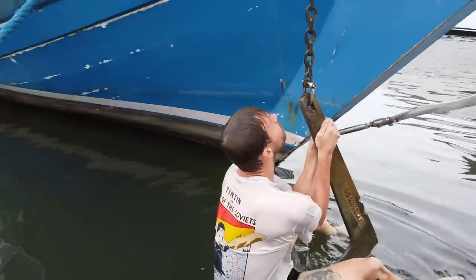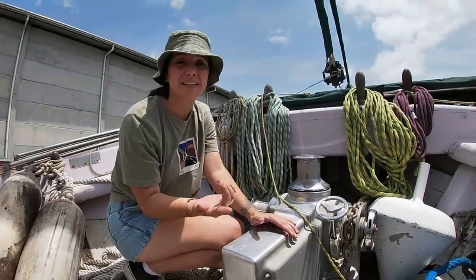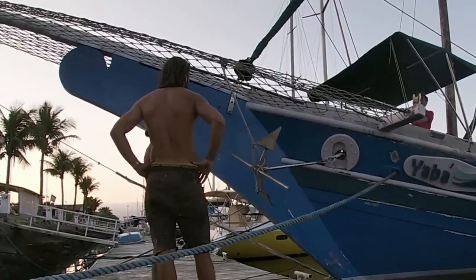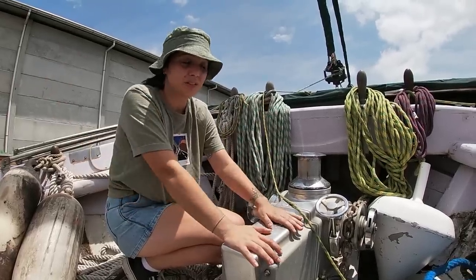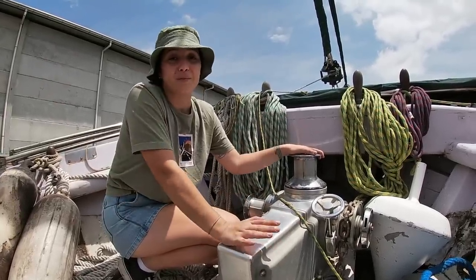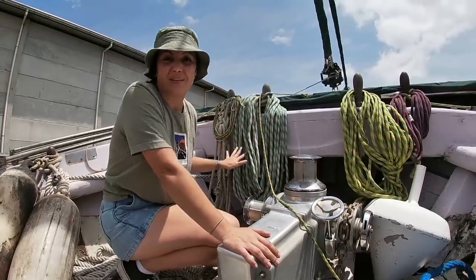We also have here 220 meters of anchor rope connected to a Mexican anchor. At least that's how we call it in Brazil, a Mexican anchor. It's an anchor that's very good for storms. So this is the insurance of our boat. Normal anchorage, and on this other side, stormy anchorage.